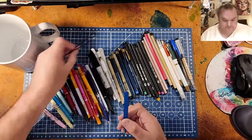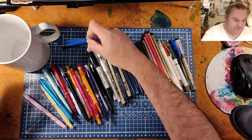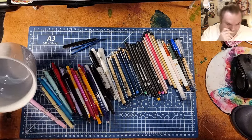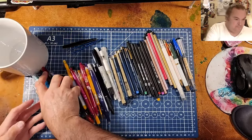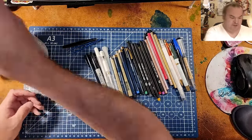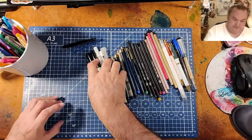Swatching tweezers. Eyebrow tweezers. Everyone should have swatching tweezers and eyebrow tweezers.